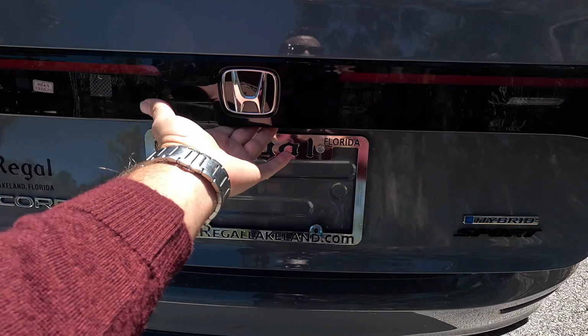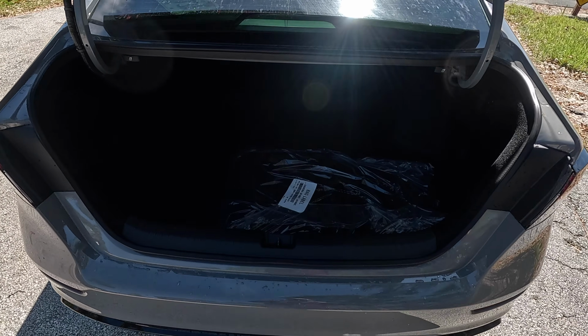Quick release going into 16.7 cubic feet of storage, which is over 1 cubic foot more than the Camry.